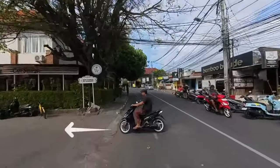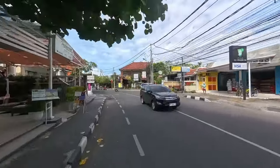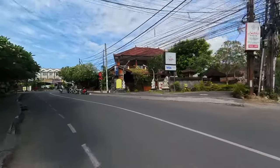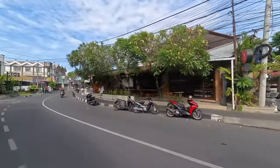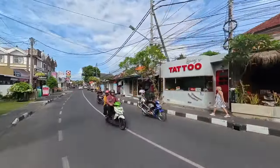It's right next to this Swedish restaurant, Café Smorgas. Really good coffee. Also, you'll find on the right an ATM. It's a Commonwealth Bank ATM, so that is a safe place to take out some money.